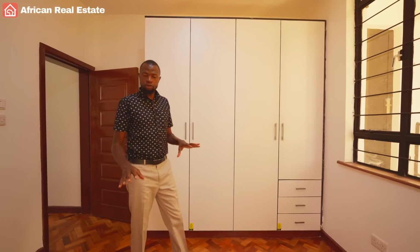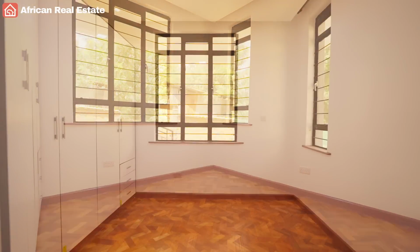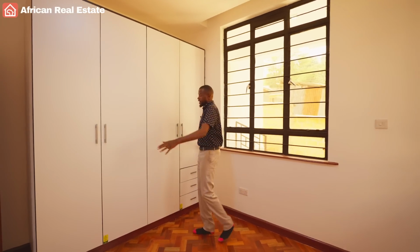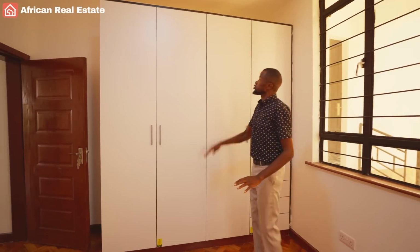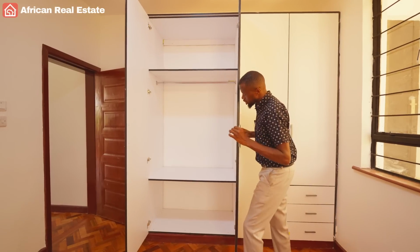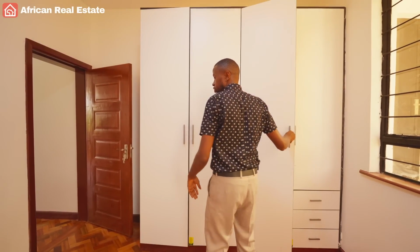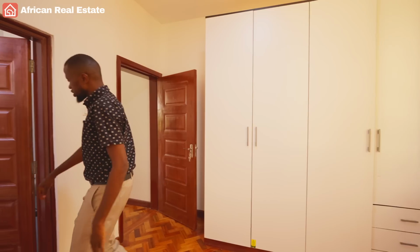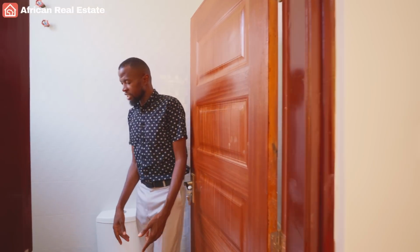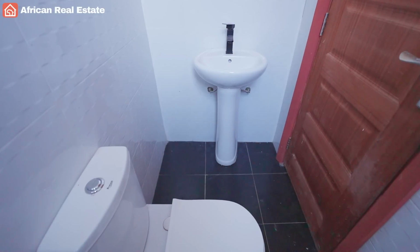Wow. The size of the guest bedroom is big enough for a normal guest or maybe 2 guests who are friends or relatives. The closet has been done very well, around 2 meters, and it is floor to ceiling. The quality and the colors of the closet is top notch, and the partitionings have been done very well. On this other side, you have the guest bathroom, done very well, and it is coming with a WC at the center, a showering area on my right hand side, and a wash basin on my left hand side.